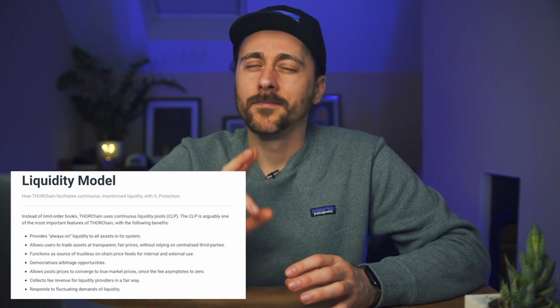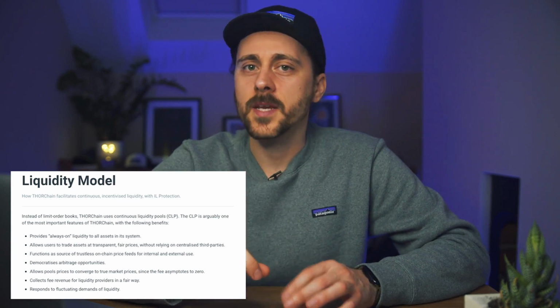So to see why this is so important, let's have a recap of impermanent loss. To provide liquidity, you need to add 2 assets to the pool. That's not strictly true, but we'll get to that in a minute. Essentially, balancing a transaction to allow for 2 assets to be provided in equal dollar values. Let's say $1,000 worth of ETH and $1,000 worth of RUNE.